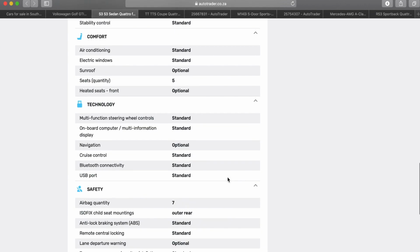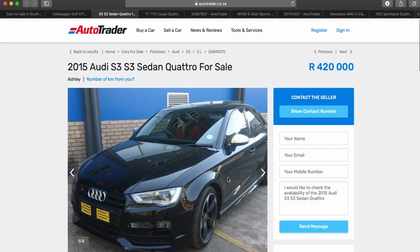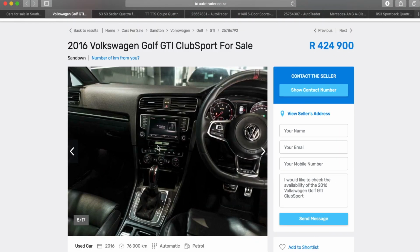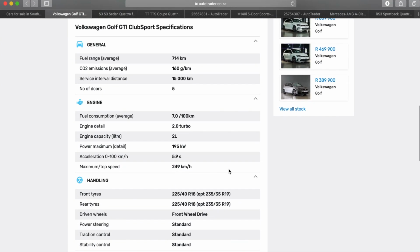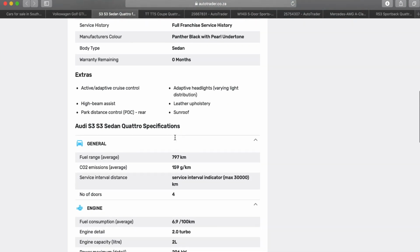So we've got some power over here. We previously looked at, I think here we had about 190, 195. We are going up here. We have 206 kilowatts. This is an all-wheel drive car. It's got that Audi Quattro system, which is incredible for drag races as well.